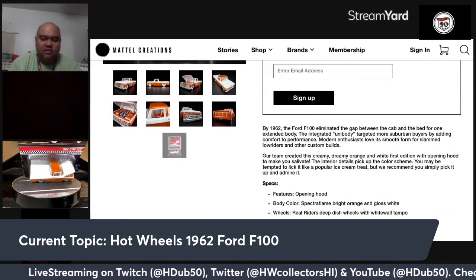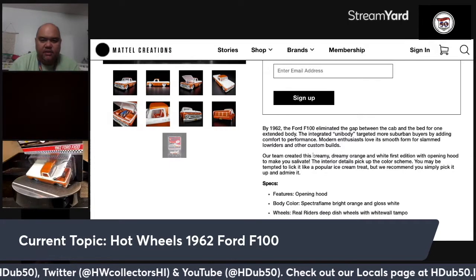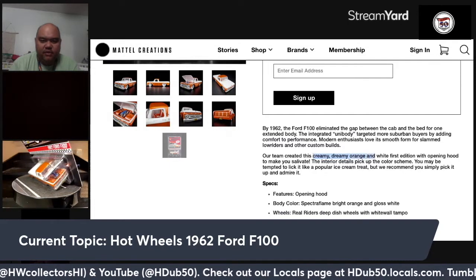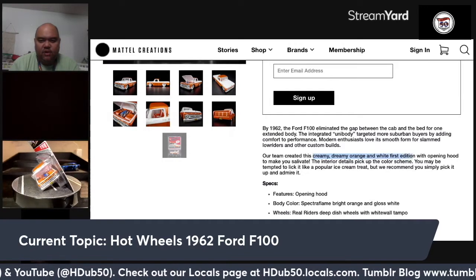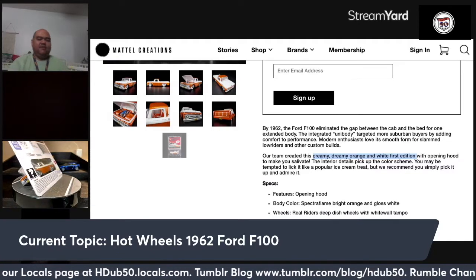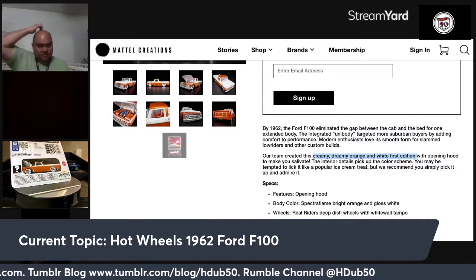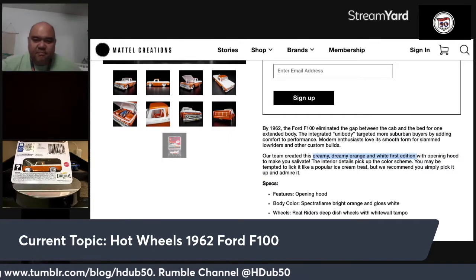So look at this right here. It says our team created this creamy, dreamy orange and white first edition with opening hood. See? Creamsicle.